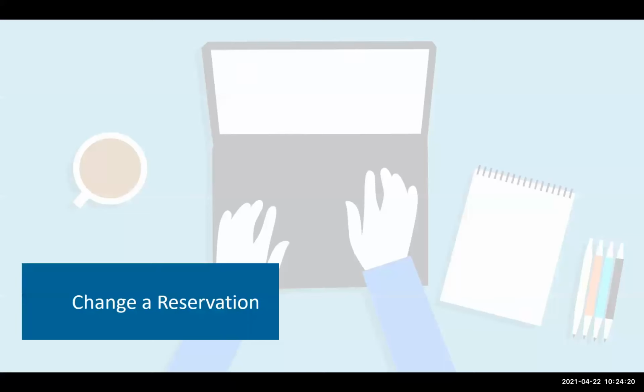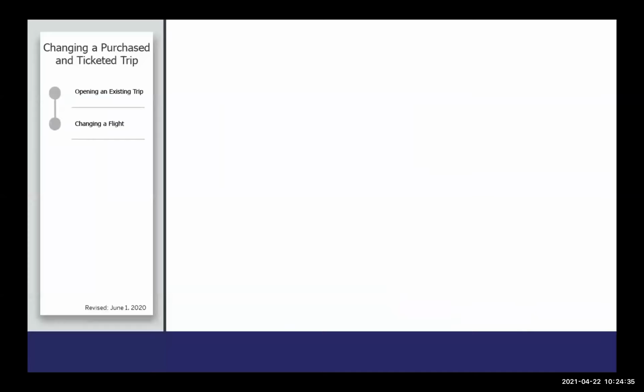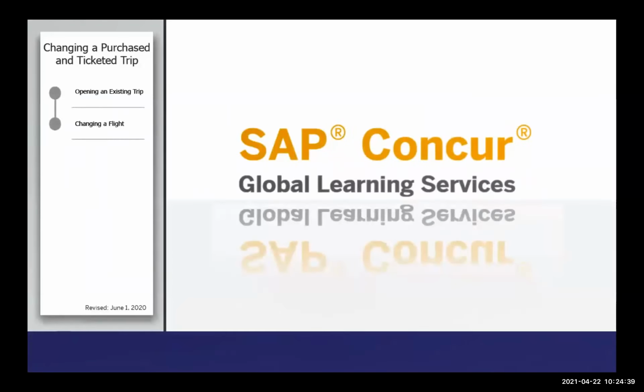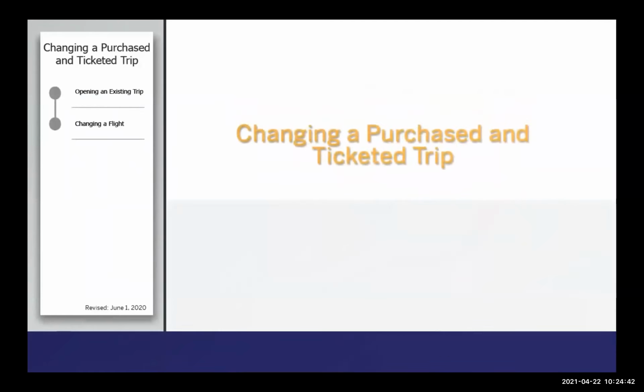So this is how Concur is actually built. You're going to notice some minor differences with Concur and how it looks on the video compared to our own version of Concur, but it operates all the same way in the background. So let's take a look at the quick last video of the class. Changing a purchased and ticketed trip.